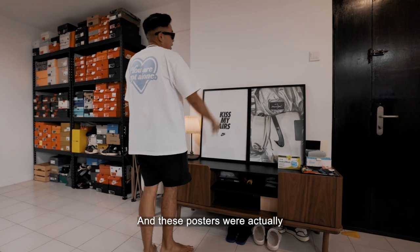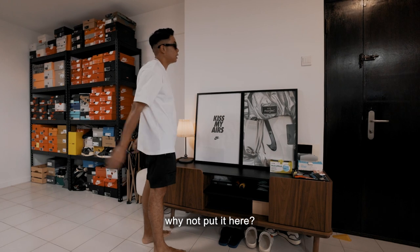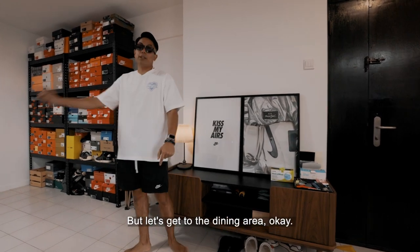And these posters were actually from my old house, from my room. So I just thought, hey, why not put it here? And it complements my shoe rack, which I will show you guys later. But let's get to the dining area.